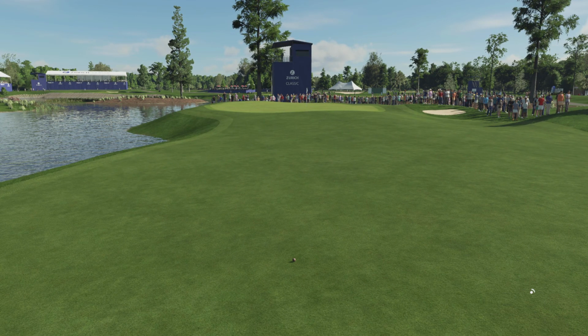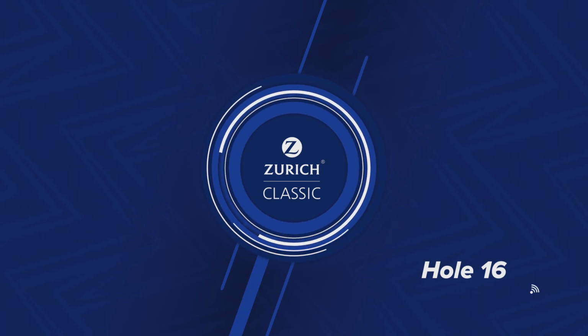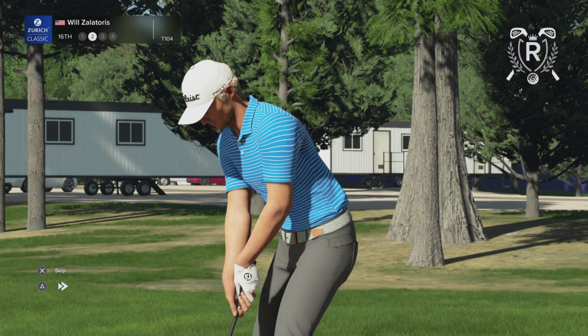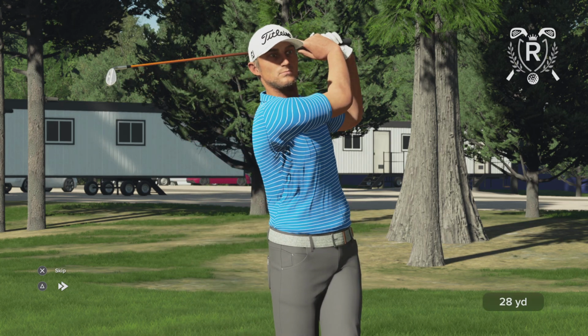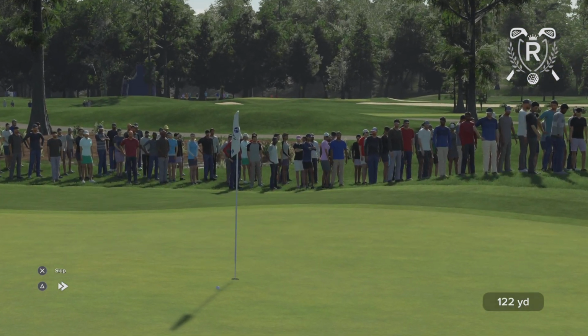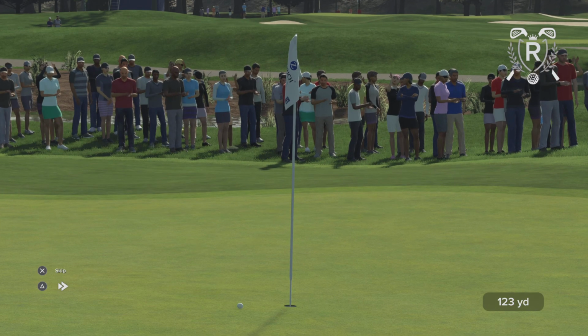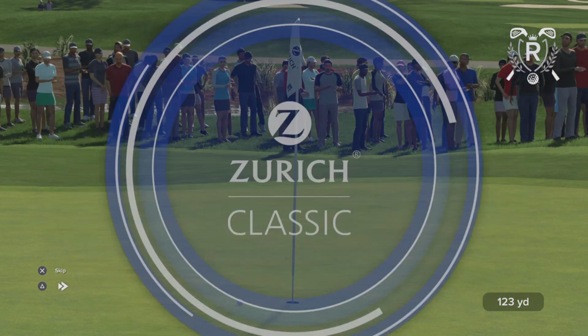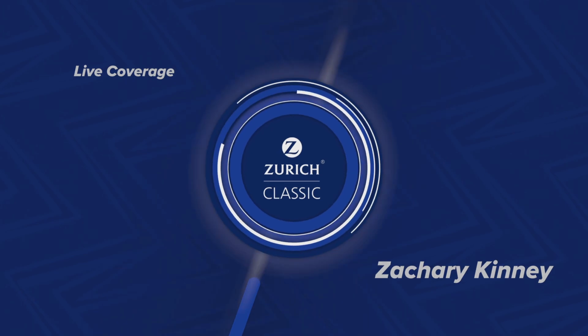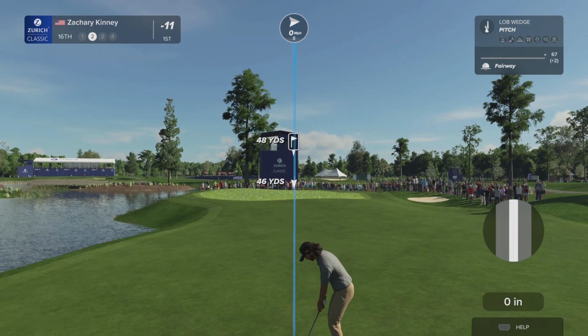Oh, he's been putting on a clinic all day. Another beauty by our leader. Wow. There's a lot of power in that one. Bombed. What a shot! Almost went in the bucket. Time for the second shot at the 16th.